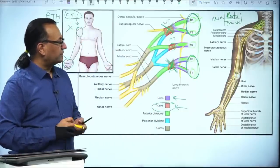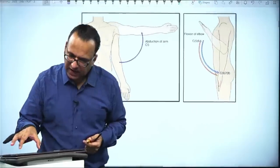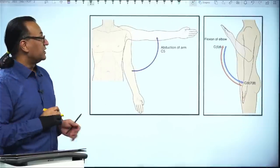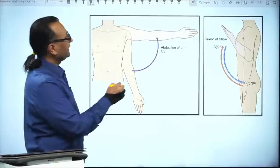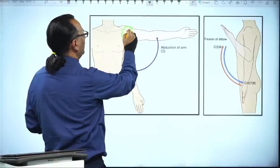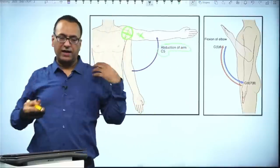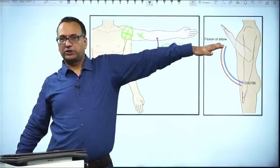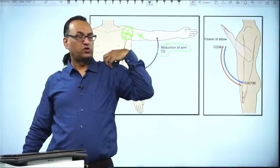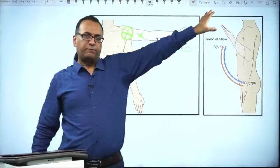As you proceed further with the details, you will notice that these are very frequent questions, asked in different ways, multiple times. As I was telling, the root value of shoulder muscles, scapular muscles or arm muscles is C5-6, like the deltoid muscle for shoulder abduction, C5. So it will be compromised in Erb's palsy, and there will be a problem of abduction.